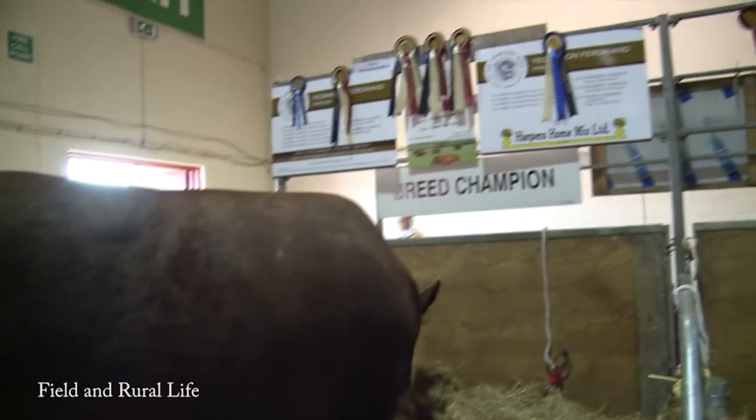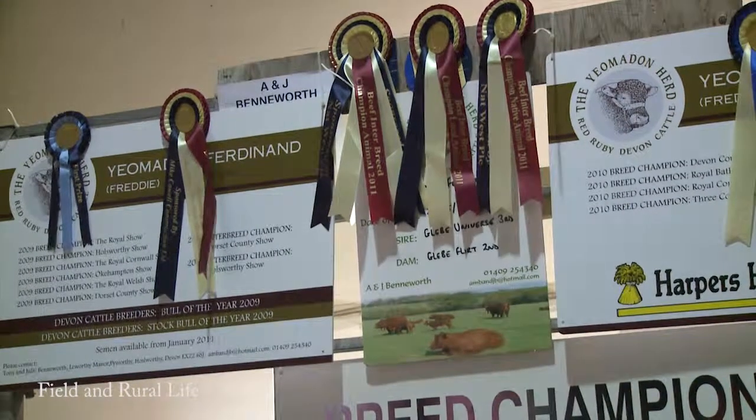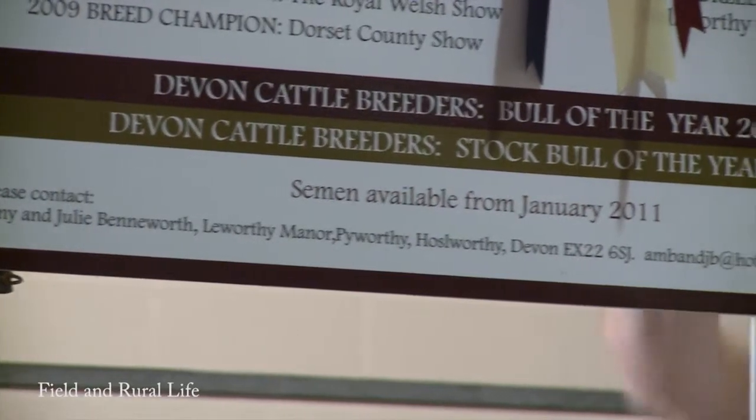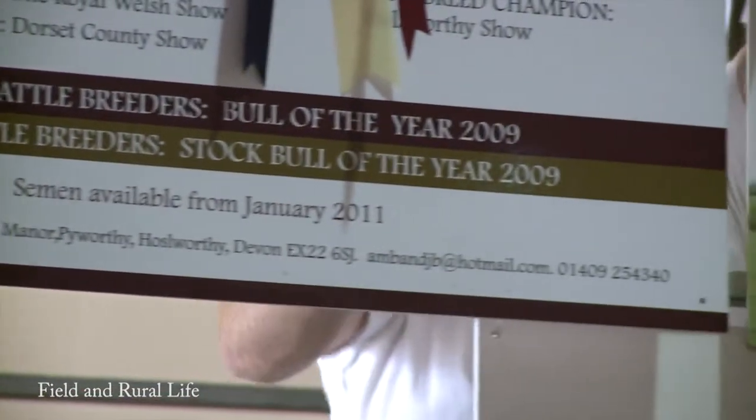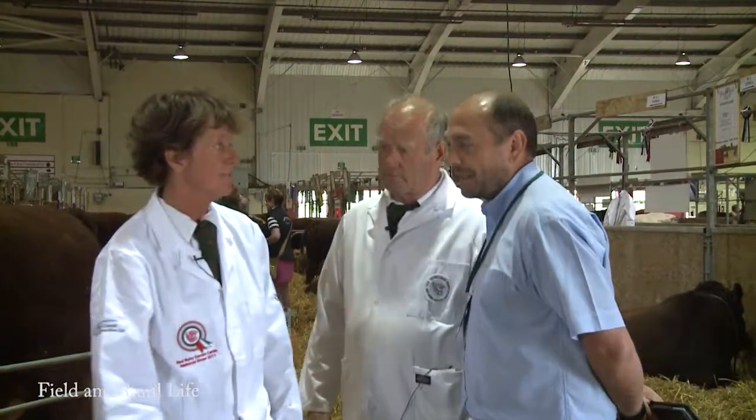I'm joined here by Tony and Judy Benneworth. Now you've had a fantastic day. Yeah, we have. We've just won the Supreme Beef Champion for the second year running with this bull. Congratulations. Absolutely over the moon. Stunning animal. Now, what age is this animal? He's 4 at the moment. He'll be 5 at the end of the month.